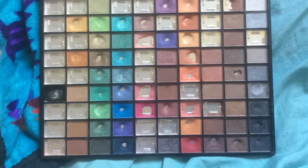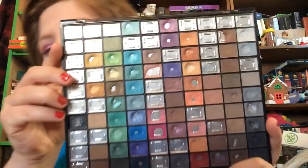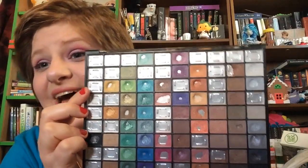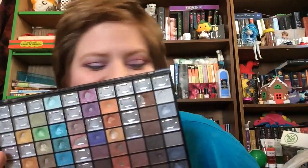So I'll throw up a picture of what it looked like before. What it looks like now. Wow, there's so many pans in it. So my goal was to hit 75, and I hit 80 pans. I'm just like, oh my god, 80. I hit 9 pans this month. That's crazy.